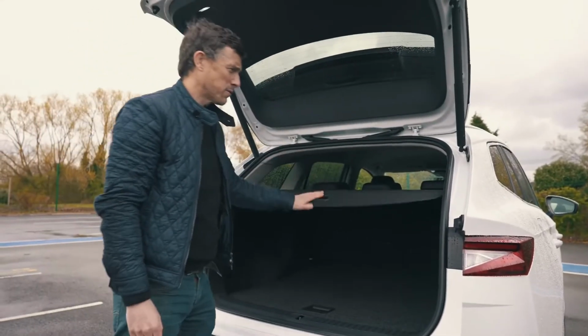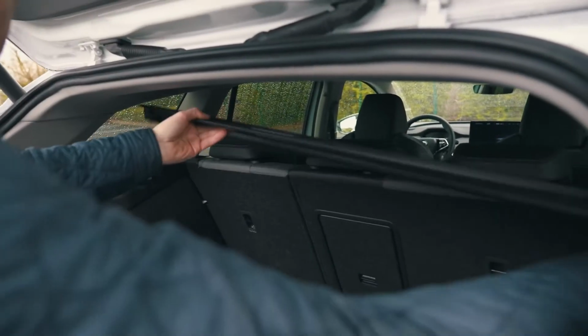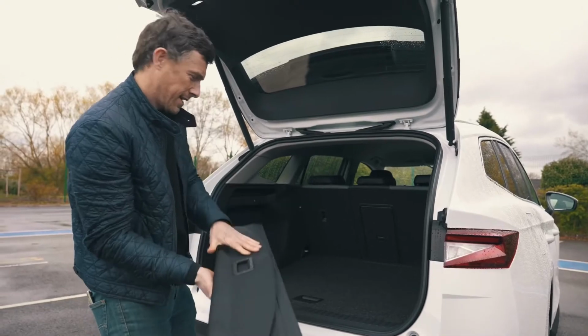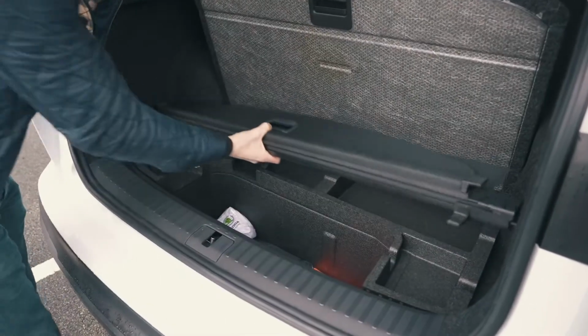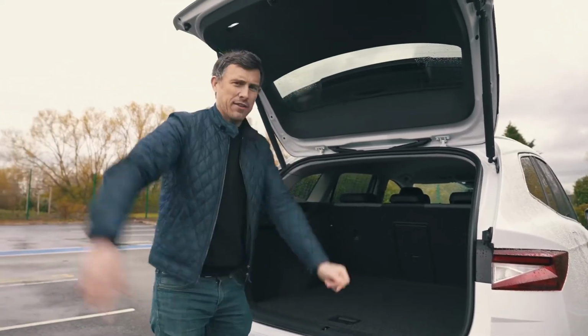The Enyaq has one of my all-time favourite features that you don't get on every car. Look. The load cover will fit underneath the false floor because there's a special little recessed area for it like that. And that means that I don't have to get and throw it.